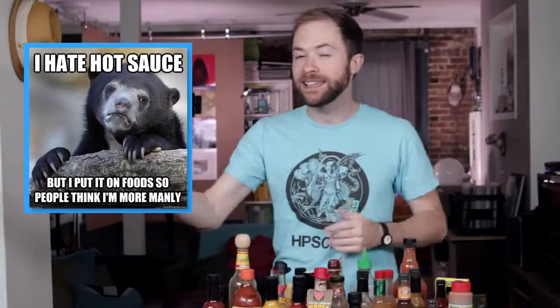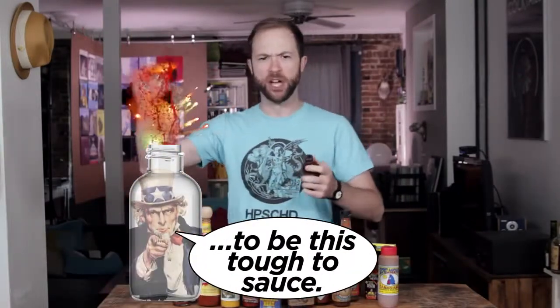Now, why do I find these labels so interesting? It's because, with very few exceptions, they suggest that the hot sauce ingester must possess a certain constitution. This is American exceptionalism in a bottle. These labels indicate that one must be this tough to sauce. These cowboy-looking gentlemen imply that hot sauce, like whiskey and a tough life on the range, ain't for everybody. Just the rugged. Spittoon noise.